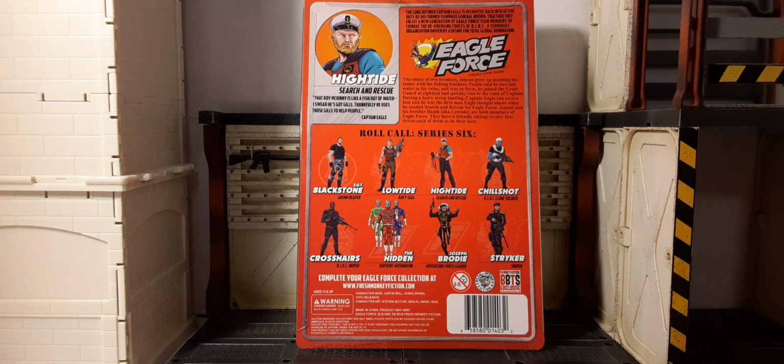I was trying to get some information at Big Bad Toy Store. I tried contacting them because I wanted to buy Hightide. Unfortunately, you cannot buy Hightide by itself. You need to buy the entire wave of figures. I think it's like $209. These usually retail at $26.99. But I did see this one. They have one left, and they jacked the price up to $29.99. So if you're interested, you better go grab him before that last one is gone.